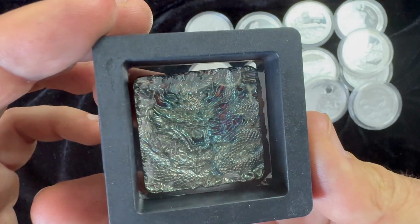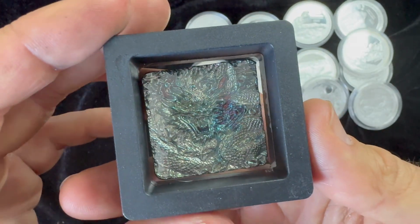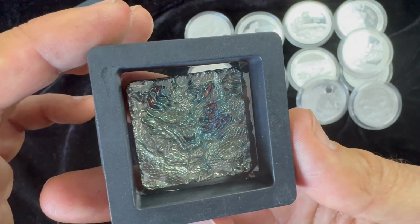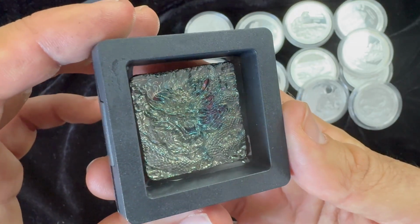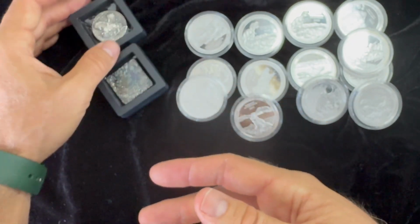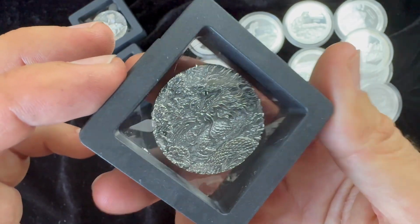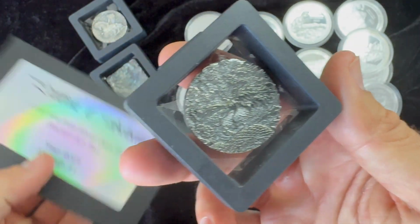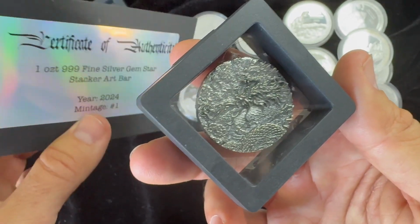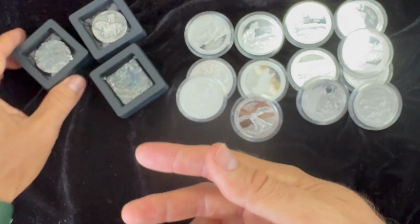So what we're looking at here is the rainbow toned Lucky Dragon. I love the color on this piece. It really came out mind-bogglingly awesome. And the previous one was antiqued. This one here, another one antique. These 3 have been listed for quite a while. All of the coins, rounds and bars that I do come with a certificate of authenticity, explaining how they were made on the reverse.